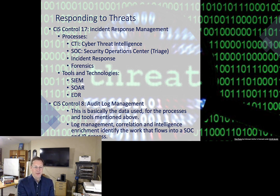Tools and technologies, SIEM, security information and event management. That's like where all your logs go. SOAR, like an eagle. No, SOAR, security orchestration, automation, and response, is just taking your log data and applying intelligence to it. EDR, endpoint detection and response. It's applying intelligence and logic to what's happening on each system and trying to look for bad things.